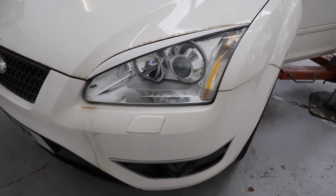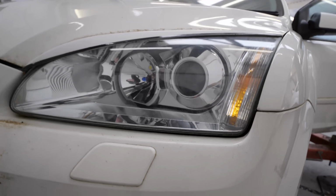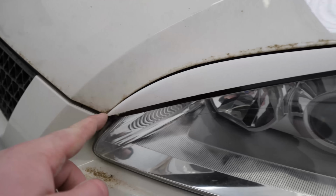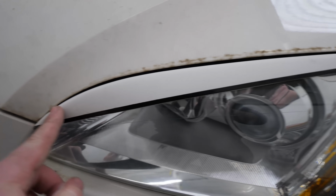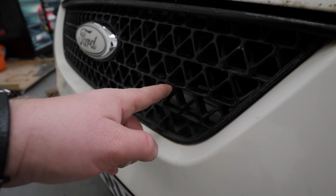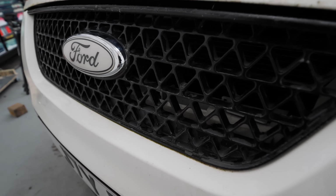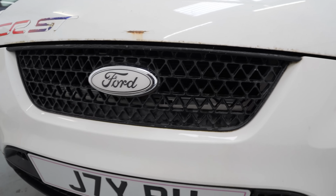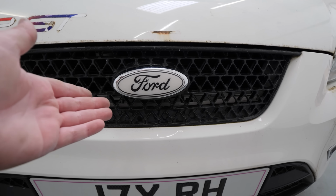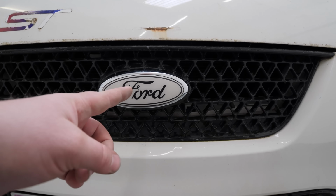So starting off with the front of this car, I think the headlights look bang on, to be fair. I was expecting them to be all cloudy and knackered, but they look all right. He wants to keep these, or the eyebrows of some description, maybe not these ones, but some better ones. I'm not a huge fan of these. It looks like the grille at some point has been rattle canned, so I don't think I'm going to be able to sort that out. I think we might need to get a new one that looks a lot better than that.